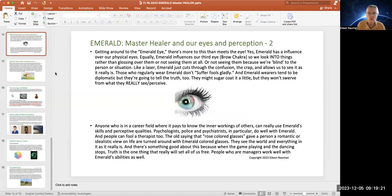So moving on with perception, getting around to the emerald eye, there's more to this than meets the eye. Yes, emerald has an influence over our physical eyes. Equally, emerald influences our third eye, which is our brow chakra. It's located right here. So we look into things rather than glossing over them or not seeing them at all, or not seeing them because we're blind to a person or to a situation or to ourselves. Like a laser, emerald just cuts through the confusion, the crap, and allows us to see it as it really is.